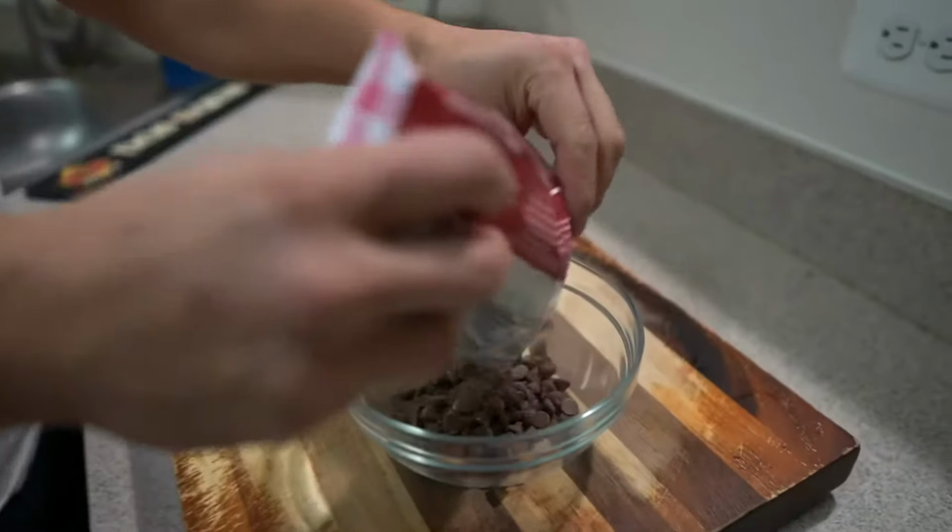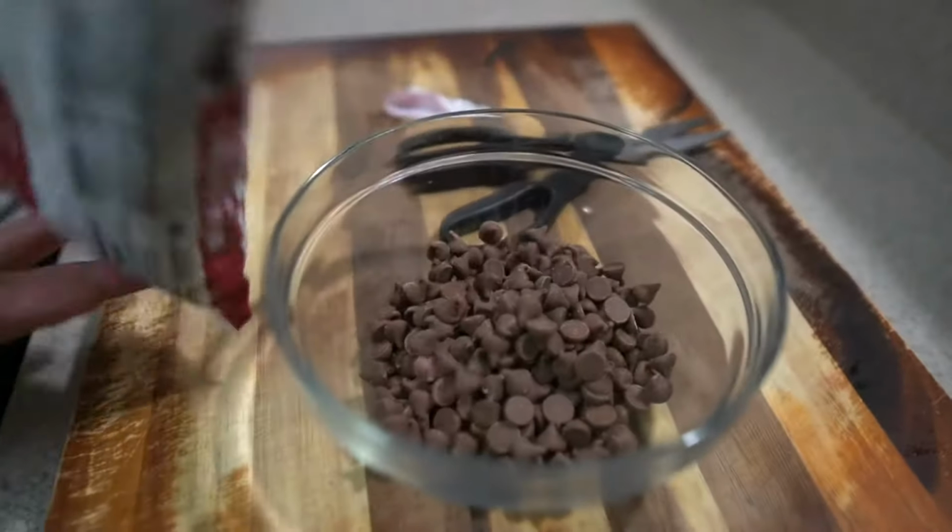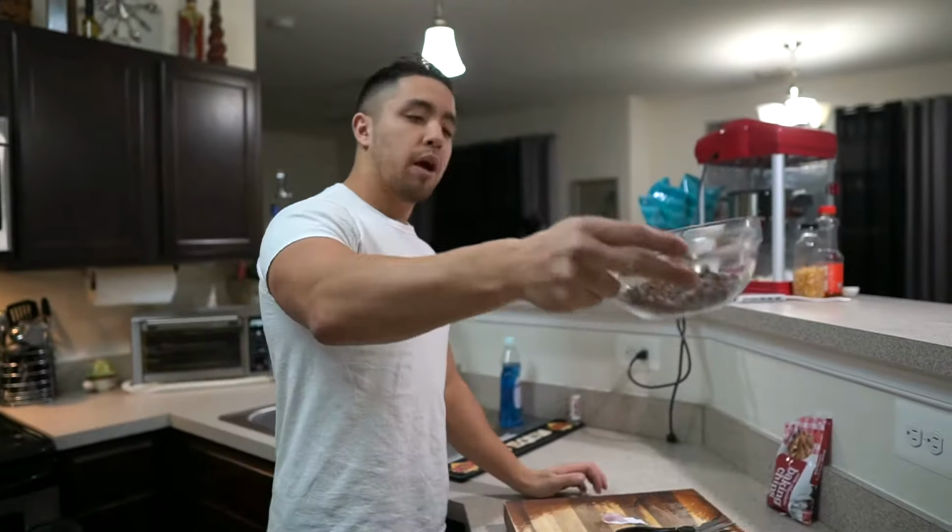I'm gonna do half the bag. The reason you wanna do half the bag is because if you mess this up, you have another half of a bag to try again. Microwavable safe bowl. Start with 1 minute, all right?